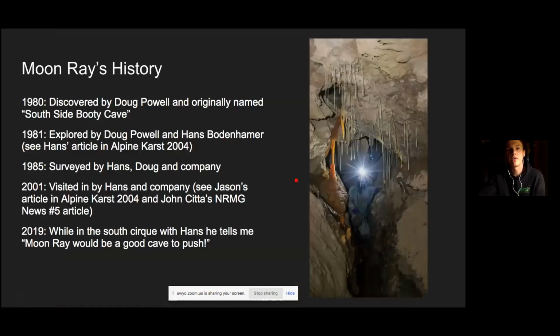This is a rough history of the cave, to my knowledge, I should say. If anybody has any more history or any more trips that they know of, I'd love to hear about them, and feel free to chime in. But yeah, in 1980, it was discovered by Doug Powell, and they originally named it Southside Booty Cave. The next year, he and Hans went up to explore it, and Hans wrote a great article in the 2004 Alpine Karst. Reading that article is what really got me excited.